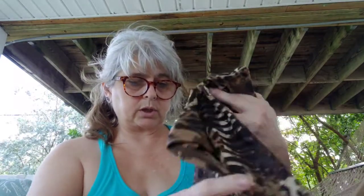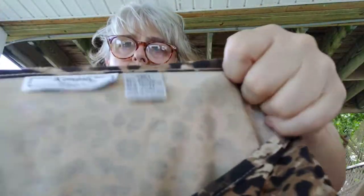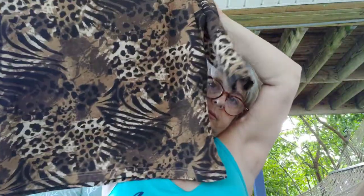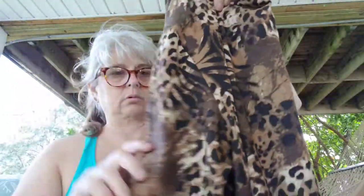Got a little animal print coming out. Kenneth Too, this is a size medium. Never heard of that. It's 3/4 sleeve. Nice little animal print, V-neck. And it's a little warm for it now, but that's cute. It's not horrible, it's not great. So we'll see what happens. Okay, this is really soft.